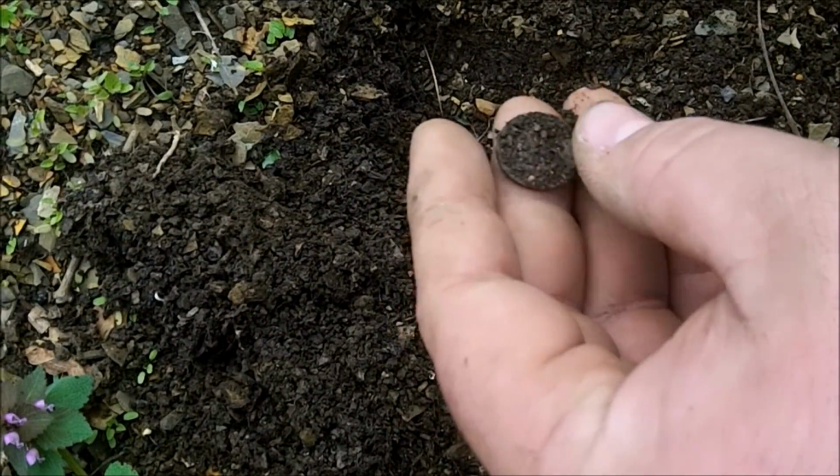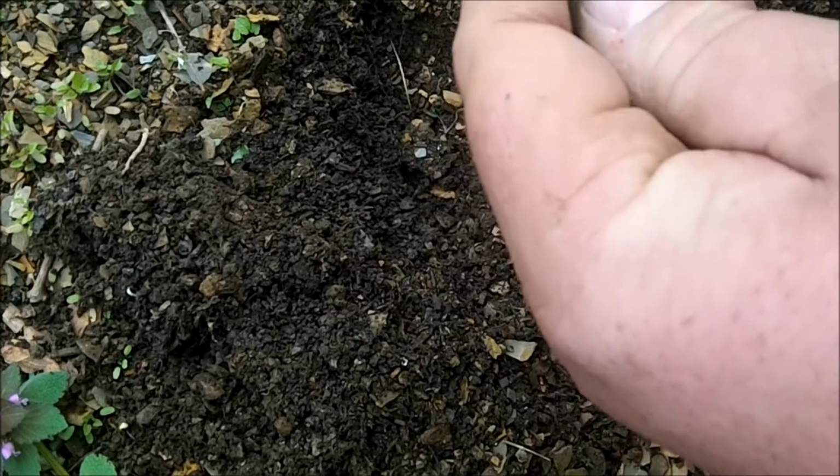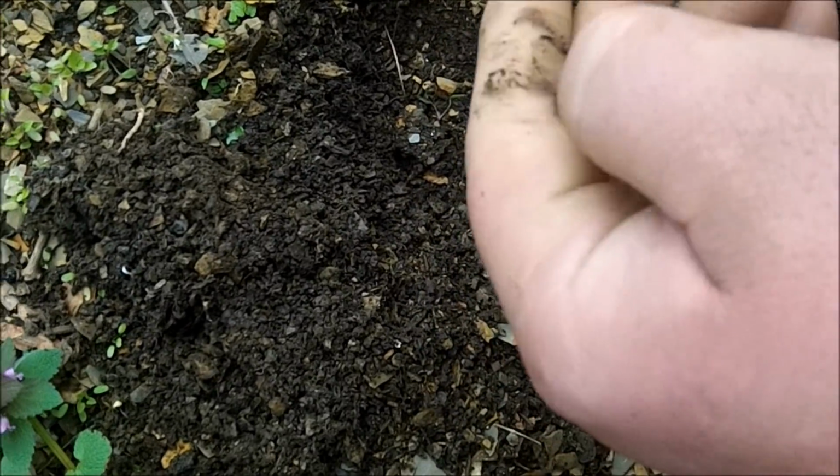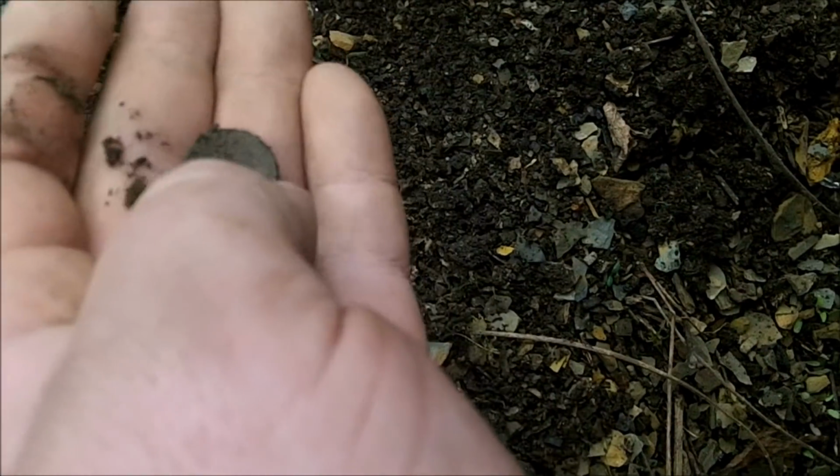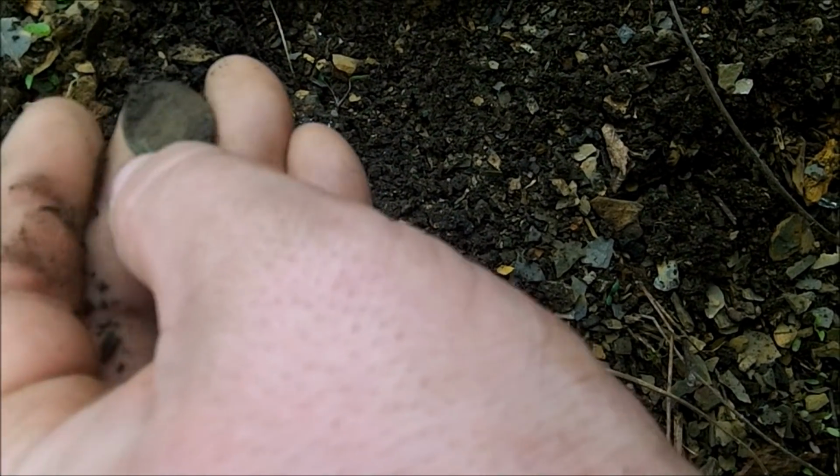It's crusty. Is it a fatty? No, it looks normal. Let's see what you got. There's the back of her. Oh, yeah. Let's see. Flip her over. Oof.